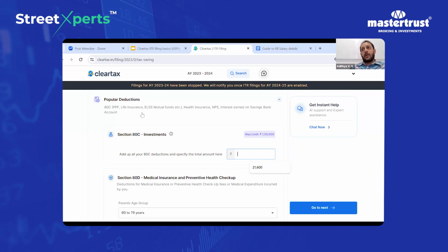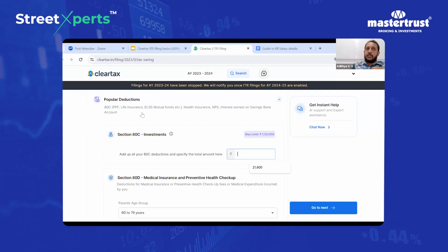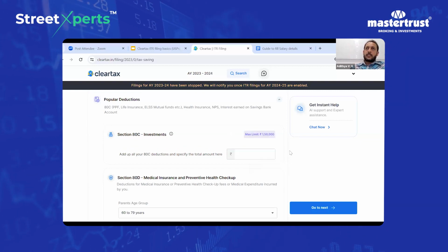Okay, interest up to 2 lakhs is covered under house property, but the principal amount you can claim only when you have got possession of the house. After getting possession, you can add the principal amount of your house property, and also the tuition fees of your children's education. Those are all covered under Section 80C, but the maximum cap is 1.5 lakhs, inclusive of all this.